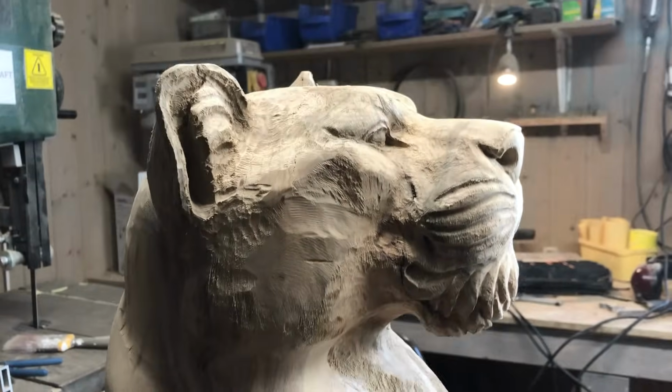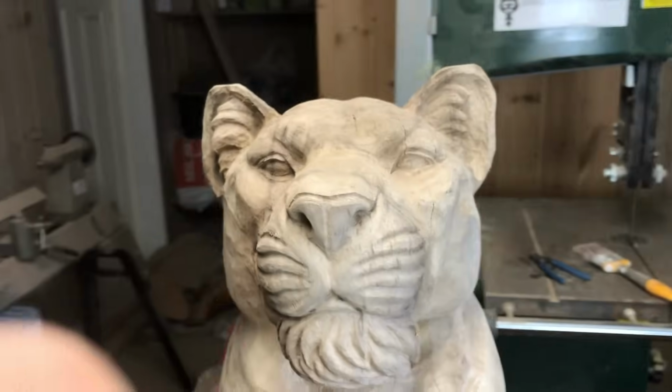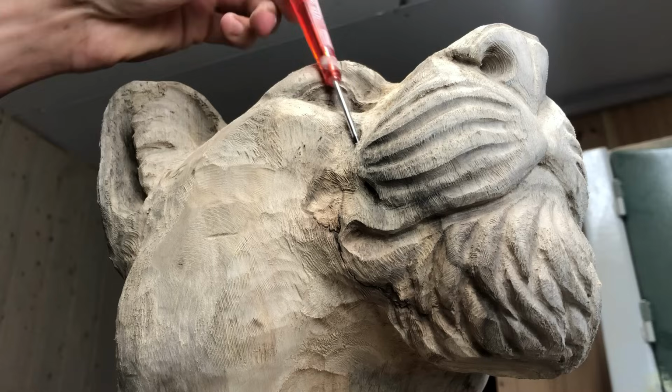The surface is still pretty rough, but you can start to get an idea of the colors the head will have. The log itself had two dark circles inside of it. One of them ended up across the snout, which I am really happy about.